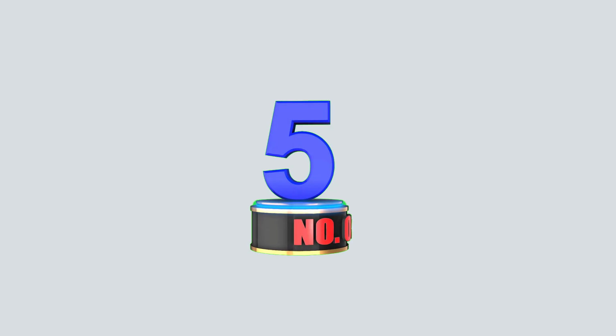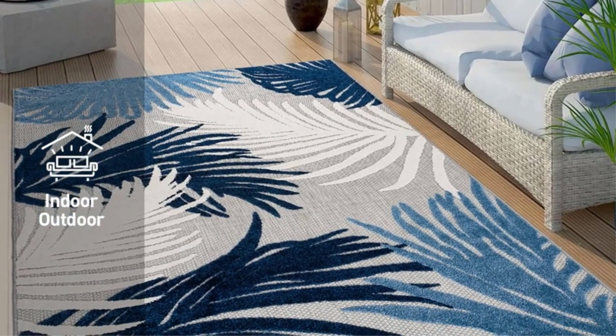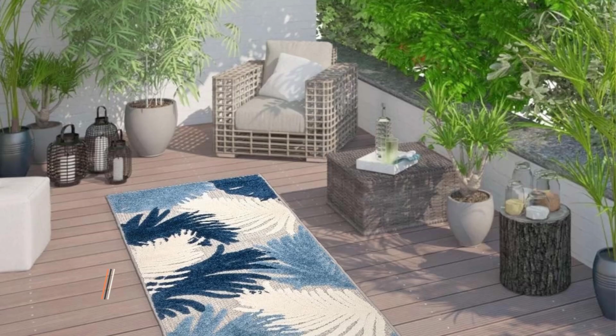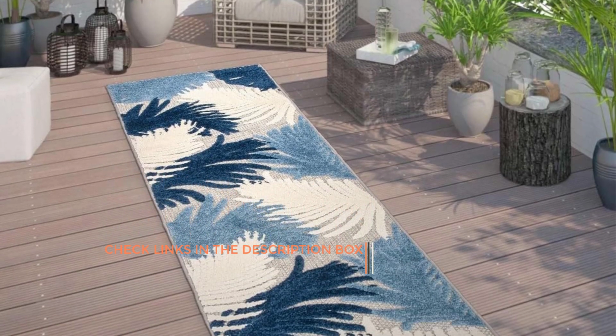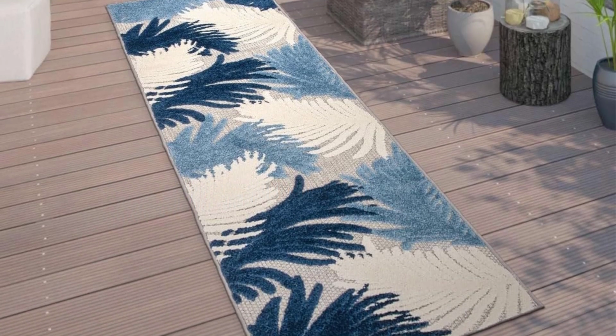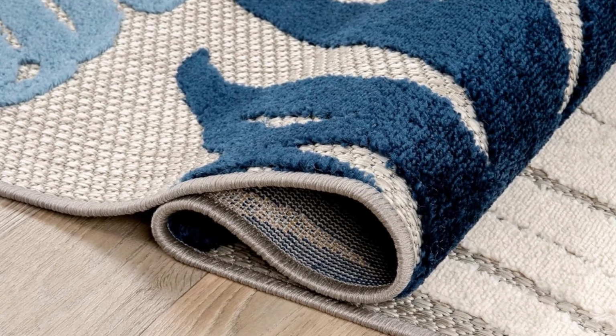Number 5. Rugshop Lucca Contemporary Floral Indoor-Outdoor Runner Rug. Elevate your indoor or outdoor space with a Rugshop Lucca Contemporary Floral Indoor-Outdoor Runner Rug. Featuring a modern floral design, this rug adds sophistication and artistic flair to any setting. Crafted from durable 100% polypropylene, it ensures lasting quality and resilience in various environments.